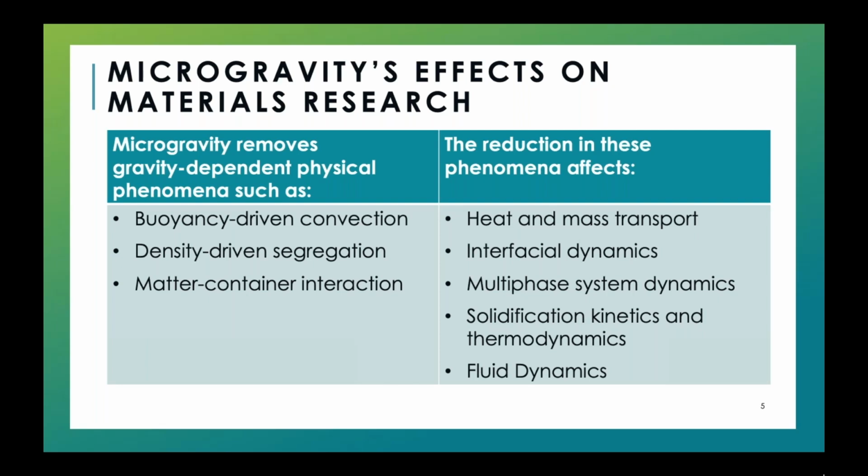To give you an idea about how the removal of specific phenomena affects research, we've provided 3 specific research case studies. These case studies are intended to provide specific examples of microgravity research that have been done and are not intended to be fully inclusive of all of the research that can be done. This is mainly just to prime the pump of your research ideas.